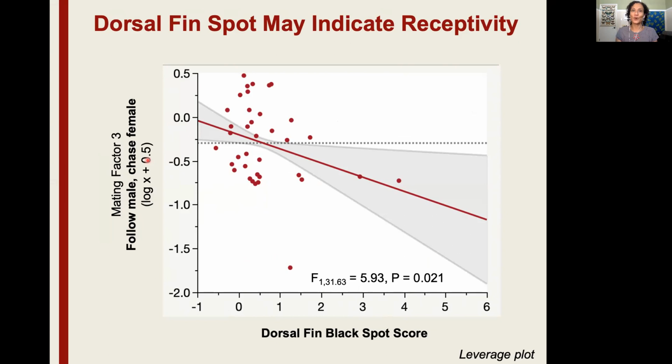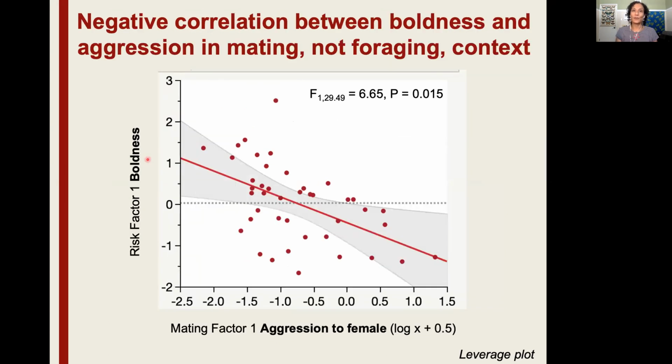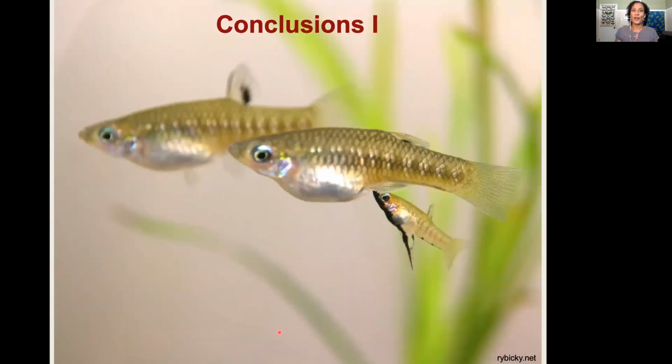With respect to behavioral correlations, the only correlation that was significant is that we found a negative relationship between boldness behaviors in the risk context and aggression in the mating context. Interestingly, there was no such relationship with aggression in the foraging context, suggesting that females are adjusting their aggressive behavior across these two contexts. So to talk about some of the results then that we found.